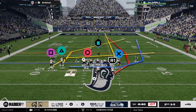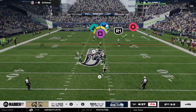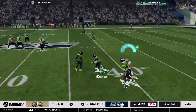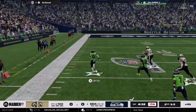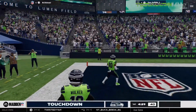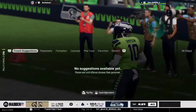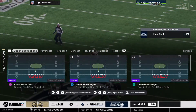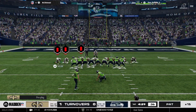And McLaurin, the motion man right. Operating from the gun, St. Clair. Rifles one, and that's going to be intercepted. Picked off by Trenton Simpson. And he will take this one home. It's a touchdown. So big defensive play there on the opening drive, no less, as they make the interception and bring it back for the score.